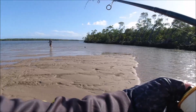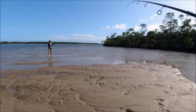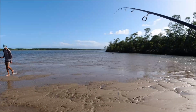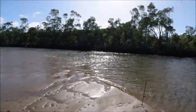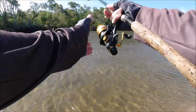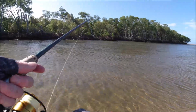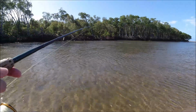Mate, I didn't even notice you. Have I stolen your spot? You must have been around the corner. Yeah, I was up around the corner. Were you? Oh man, you'll get eaten around there. Yeah, I know. Be careful there. Get any hits? Oh, a couple of little barrows and flathead and that. Yeah. Oh shit. No jacks? Really? They're always here.